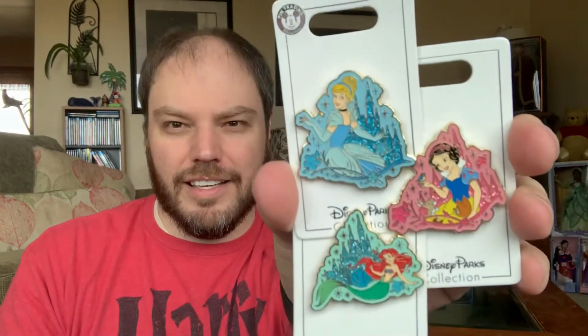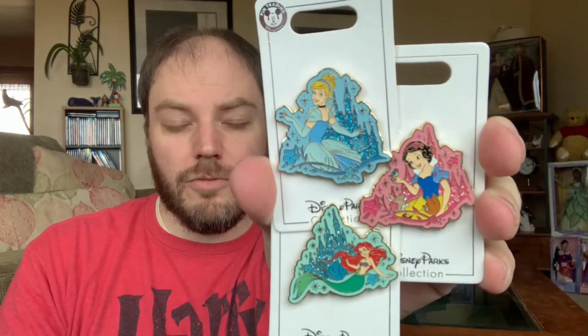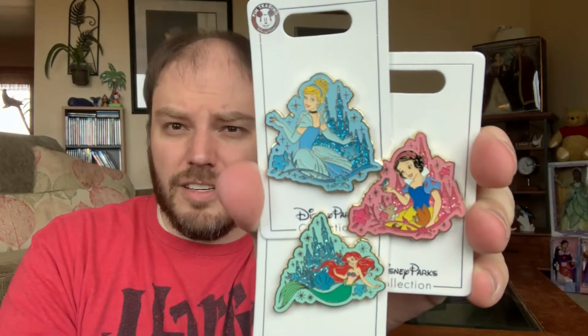All right, so these next pins are ones that a friend of mine on Instagram, the handle for that person is Stitched Disney Pins, did as a pickup in the parks. And these are current pins. You can go and get these at the park right now. They are on the new backer card, which I think is kind of cool. And you'll see why I went ahead and bought these ones when I show them to you, because like I said, they are the 3 main pins that I collect. So these are the new open edition rack pins of the princesses with their castles.